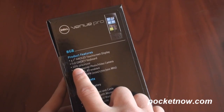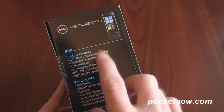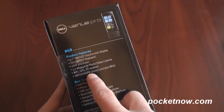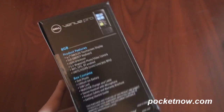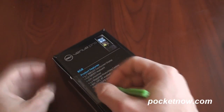1 gigahertz processor, that's the Qualcomm Snapdragon, same as all the other Windows Phone 7 launch devices, has 512 megabytes of RAM, 5 megapixel camera, Wi-Fi, Bluetooth, GPS. Here are the bands. You're not going to see any AT&T 3G bands in there, unfortunately. So let's break the seal here and see what we have in the box.